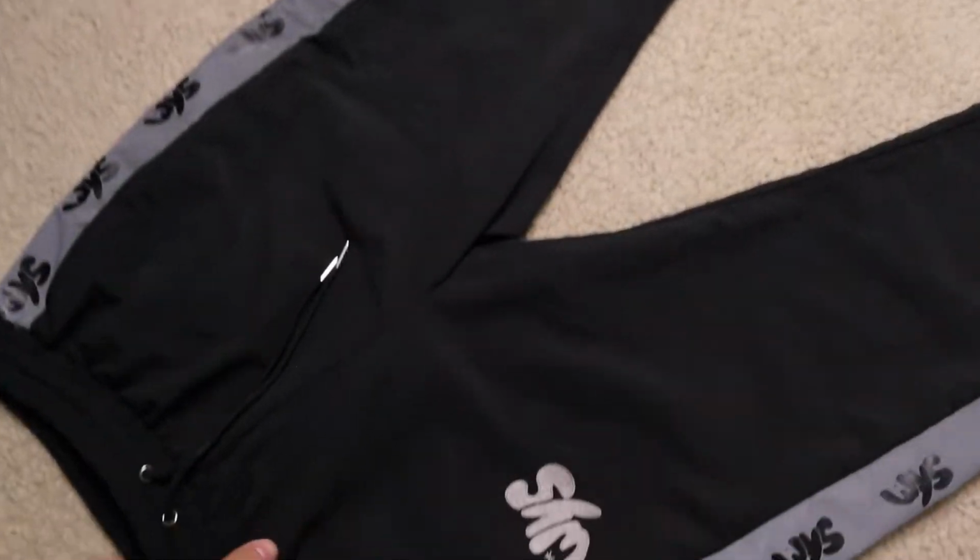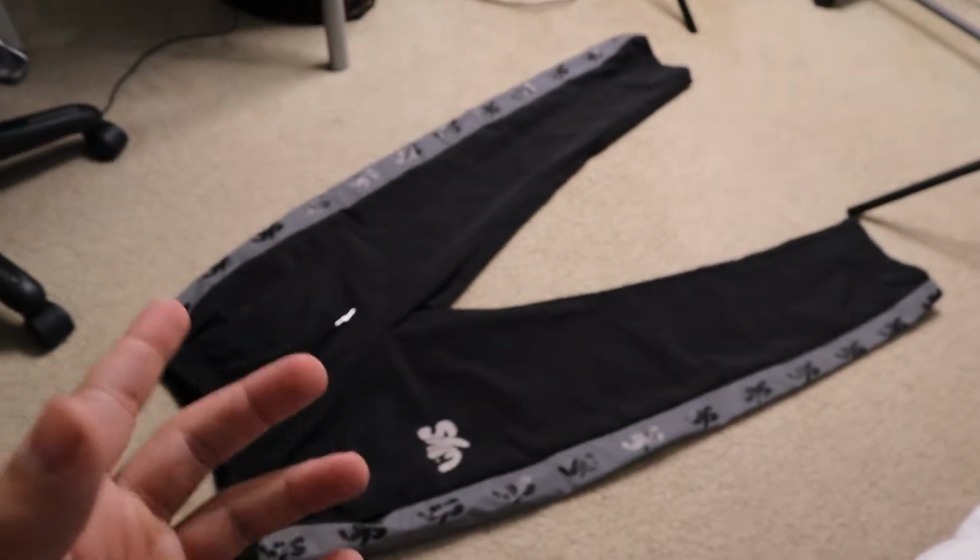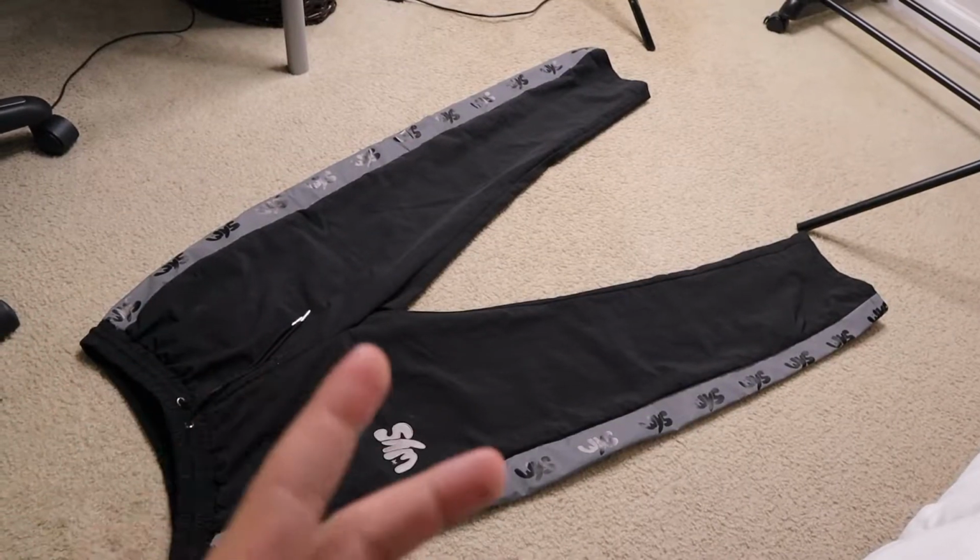Okay, after I get some product shots on the ground, I like to get some pictures while it's being modeled or on body so people can see how it fits and how it looks on body.